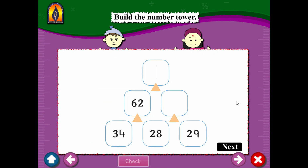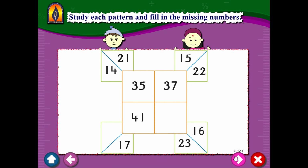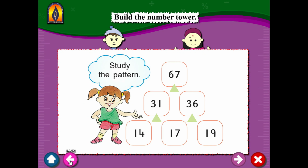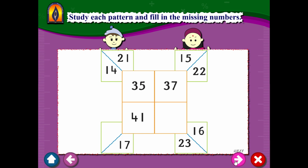Build the number tower. Study each pattern and fill in the missing numbers. Build the number tower. Study each pattern and fill in the missing numbers.